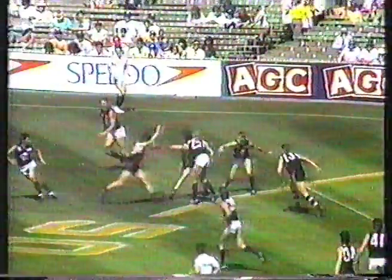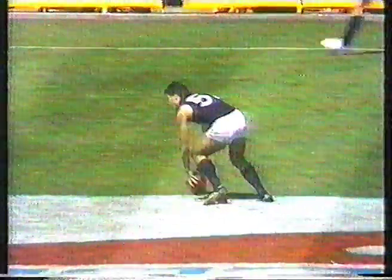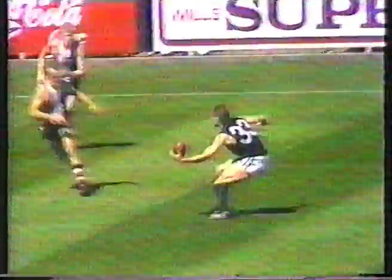Here's Herman for Carlton. Plenty of men out there. Edwards knocks it down. Advantage will be paid. Away goes Phillips to the wing. Brad Shine here. Knocked over by Jobling, so he'll take the free kick. Brad Shine, centre wing for the Blues. Gets a lead. Ozier. Slowed up, waited to take it on the half volley, then gets a handball back into Foster.